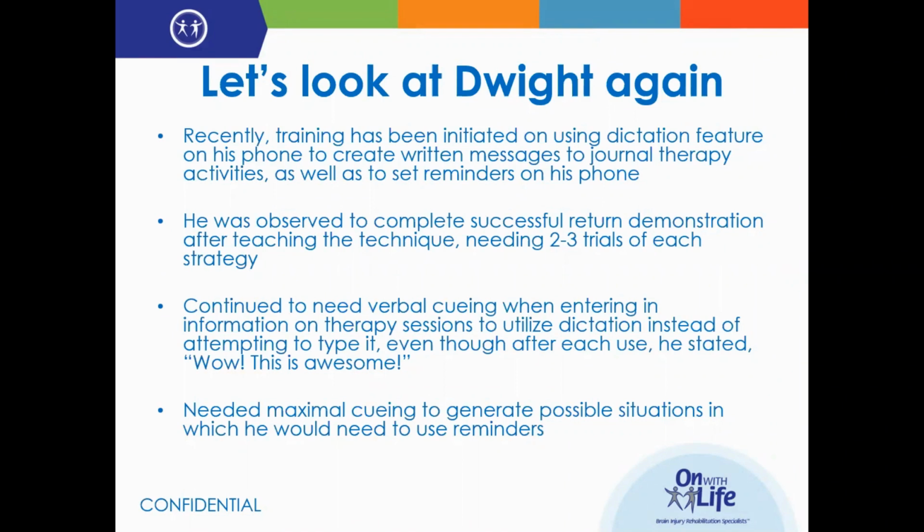So in speech and language therapy, some of the things that we've been doing is, honestly, for him, we've been focusing more on those underlying cognitive skills than on what we consider traditional language therapy. One of the things is short-term memory. So he hears something, he sees something, but if it's not recorded in some aspect, then he's likely to forget it. At the same time, Dwight also has significant difficulty with being able to type and spell messages.